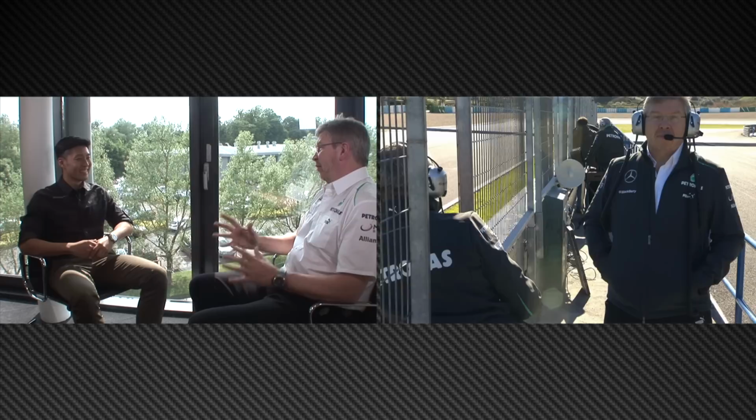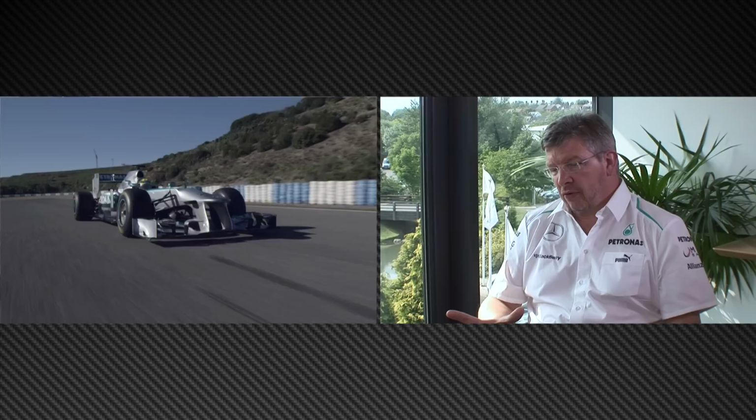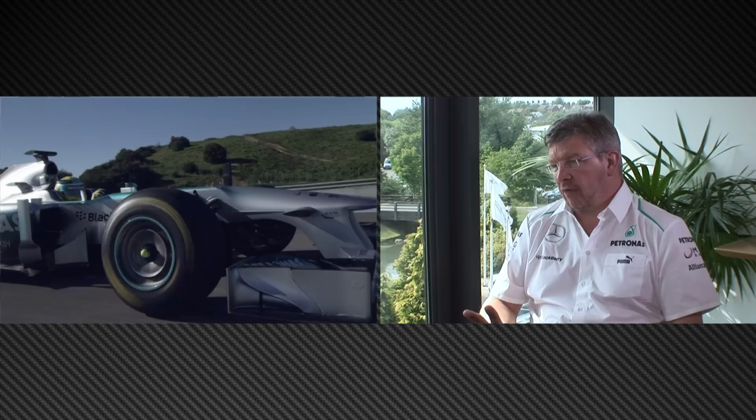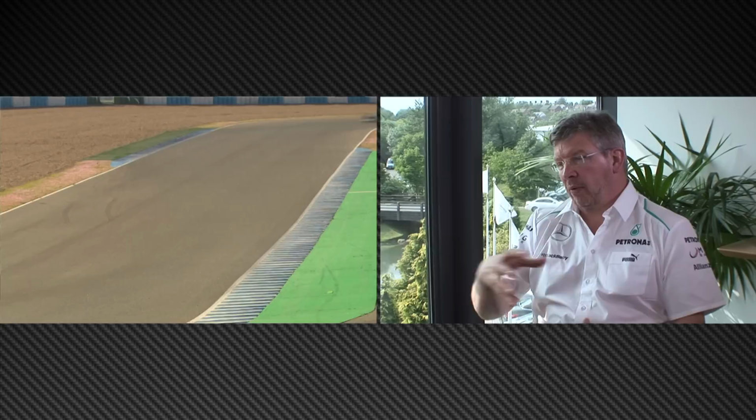Could you tell us a little bit about the five-element wing design? Yeah, and perhaps this is a good example. The front wing is crucial to the performance of the car because that manages the airflow over the rest of the car. And if the wing is not in harmony with the rest of the car, then you can do things on the car, the bodywork and so on, and you don't get the most from it because the front wing has destroyed the quality of the flow by then.